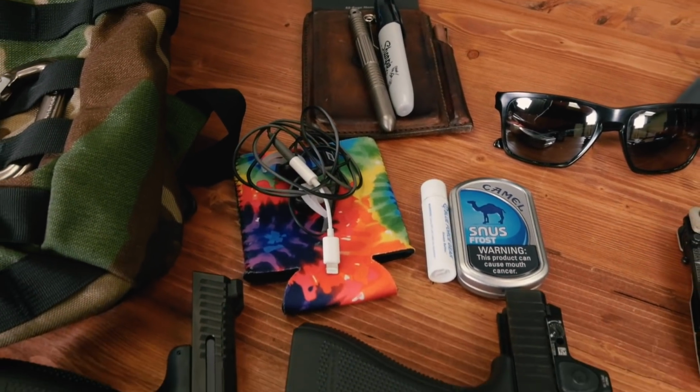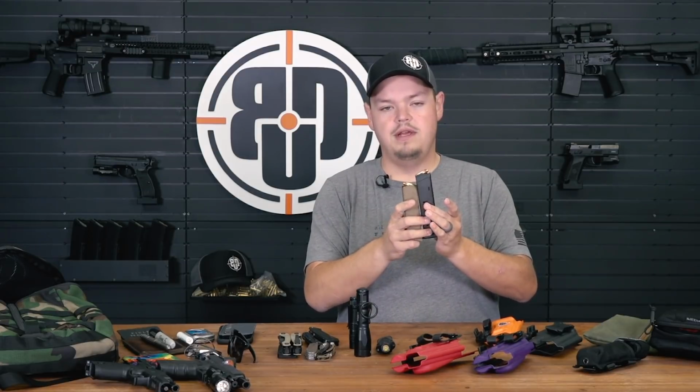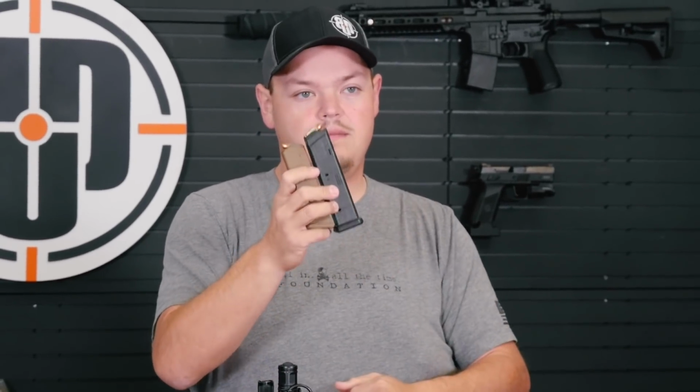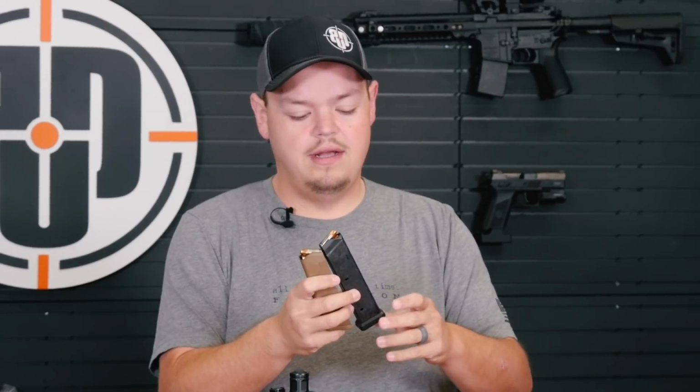What else do we have on the table? Spare mags. Sometimes I'll carry pocket reloads. Most of the time I don't, but I'll carry a spare mag in the bag. 21 round Magpul mags. You can buy them from us. They're really good. I've had no problems with them. Some people have. I have not.